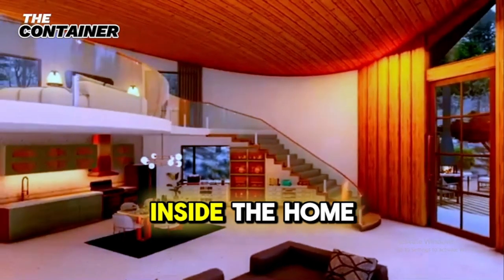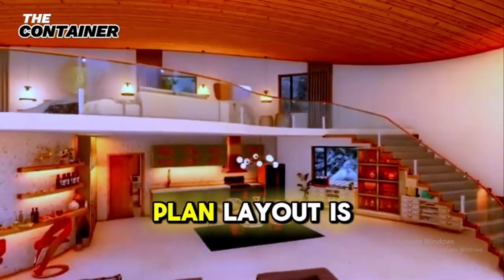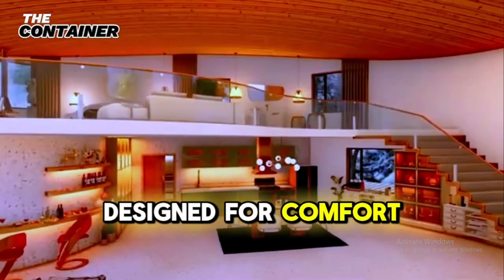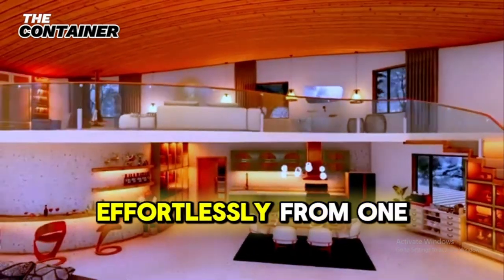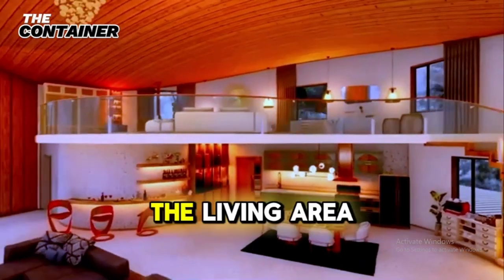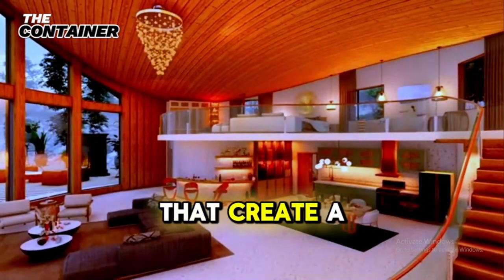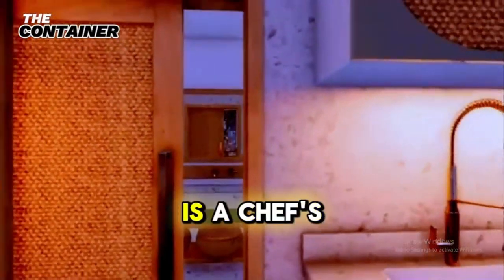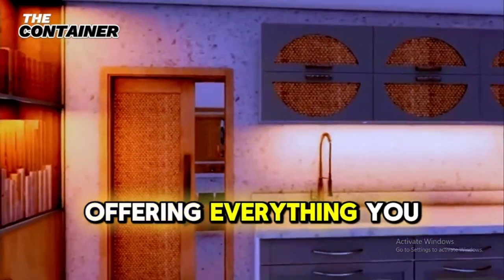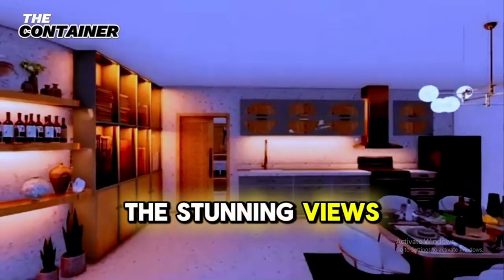Inside, the home is just as impressive. The modern, open-plan layout is designed for comfort and ease of living, with spacious rooms that flow effortlessly from one to the next. The living area is a perfect blend of style and function, with plush furnishings and elegant decor that create a warm, inviting atmosphere. The kitchen, equipped with state-of-the-art appliances, is a chef's dream, offering everything you need to create culinary masterpieces while still enjoying the stunning views.